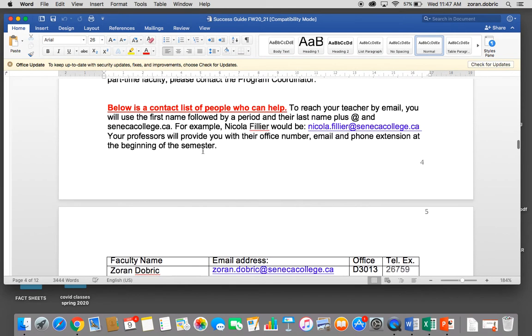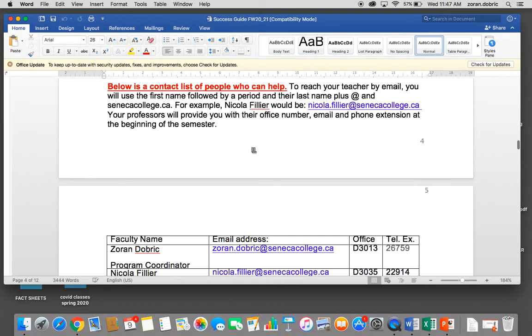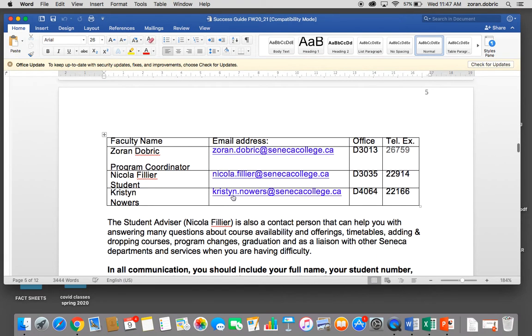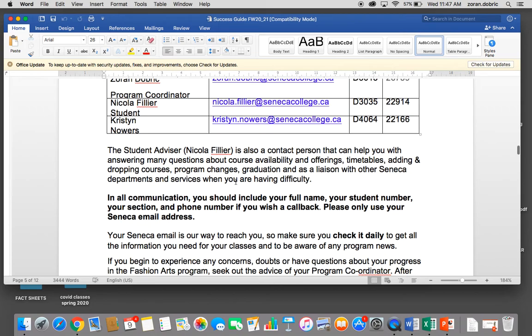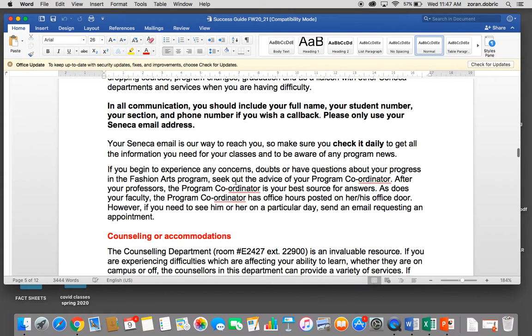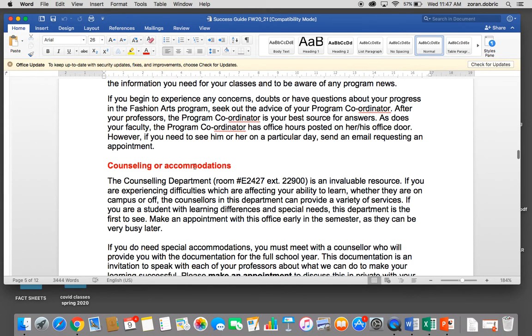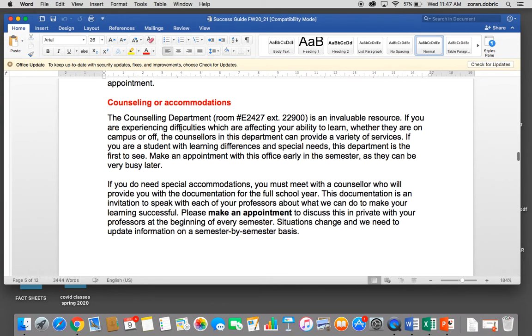Contact list of people that you may need to seek help from, including Nicolas Fillier, who is your student advisor, and Kristen, who works at the fashion store. She's the technician that can help you with kits. You can also see some of the general rules, such as please include your student number when you email us, and check your email daily.